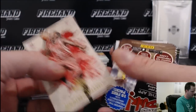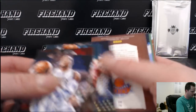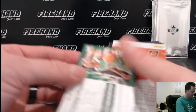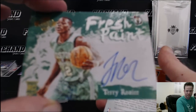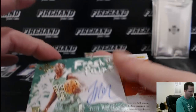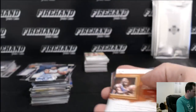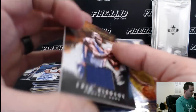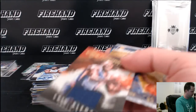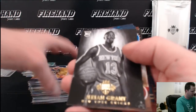Brandon Dawson for the Clippers and Montrezl Harrell for the Rockets. Number to 100, Carmelo Anthony, Kenneth Reed, Terry Rozier for the Celtics, fresh paint. Allie Jet. 69, Eric Bledsoe for the Suns, the Niner fan, jersey. Miles Turner rookie, Jerry and Grant black and white rookie.